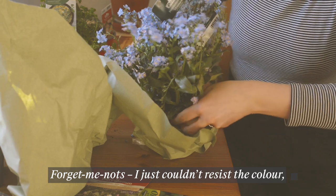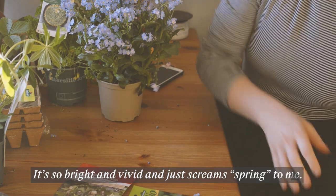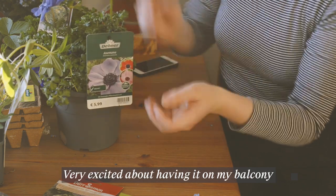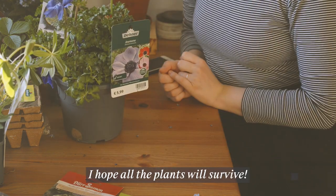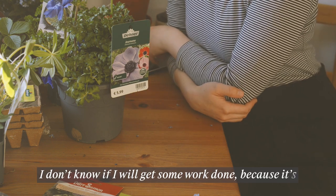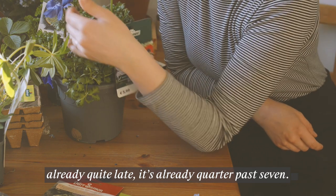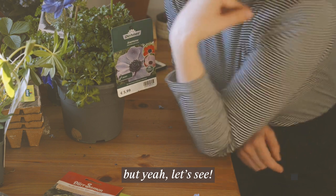Forget-me-nots. I just couldn't resist the color. It's so bright and vivid, and it just screams spring to me. And it's an anemone, and I really love this flower. I'm very excited about having it on my balcony, and I hope all my plants will survive. I don't know if I will get some work done, because it's already quite late. It's already 7:15, but let's see.